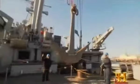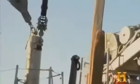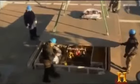Primarily we use that if we're going to lift a piece of salvage equipment up onto the fantail, or if we have large pieces of equipment on the fantail we need to move around, we can use it for that. The boom is also used to hoist the large hatch in the center of the fantail to gain access to the salvage equipment stored in the cargo hold below.